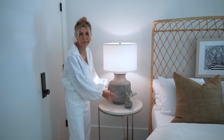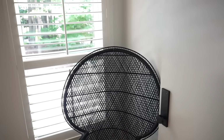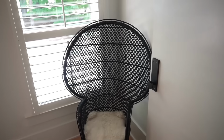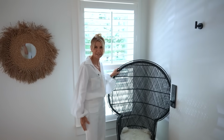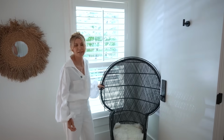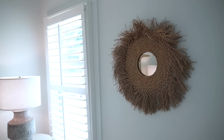I love the mixture of the two. Here we have another peacock chair from the 70s. If someone needs a little place to sit, just adding these special elements that make you smile is really fun to add in. I love having this layered mirror in here.